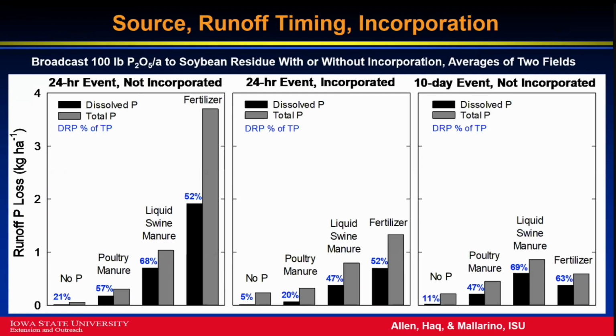So this is another study, a different one. We worked in 2 fields. On the left, we have a runoff event within 24 hours without incorporation into the soil. Then a runoff event within 24 hours incorporated by disking, and then a 10-day event later on without incorporation. So we see the same thing again. When we apply without incorporation, we get a runoff event soon.